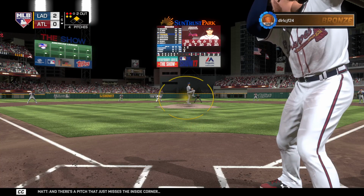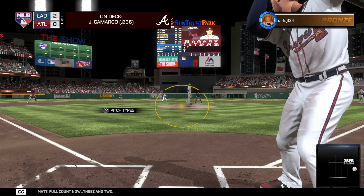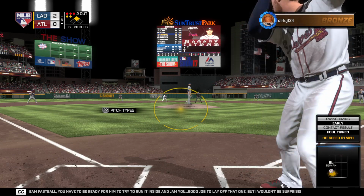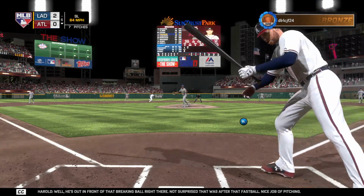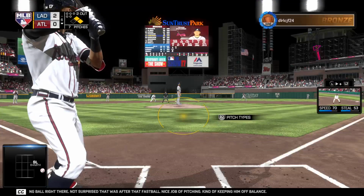And there's a pitch that just misses the inside corner. Full count now, 3-2. When you've got a guy that throws a good 2-seam fastball, you have to be ready for him to try to run it inside and jam you. Good job to lay off that one, but I wouldn't be surprised if we see it again. Well, he's out in front of that breaking ball right there. I'm not surprised. That was after that fastball. Nice job of pitching, kind of keeping him off balance.